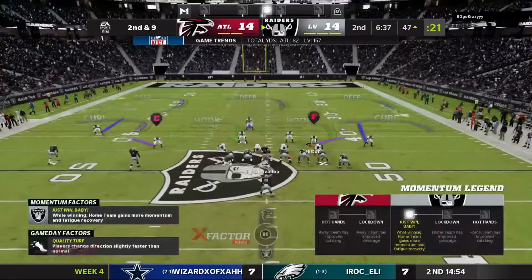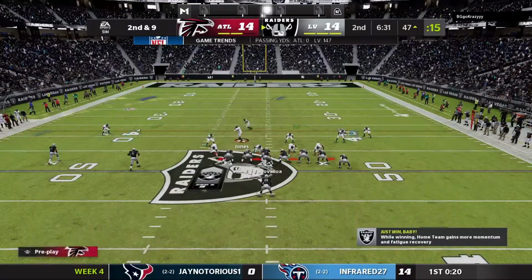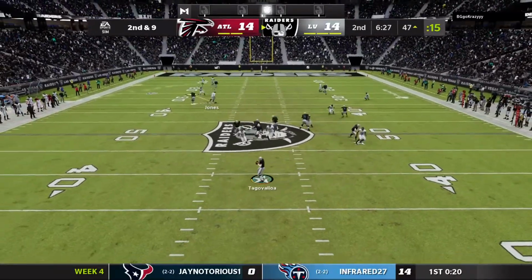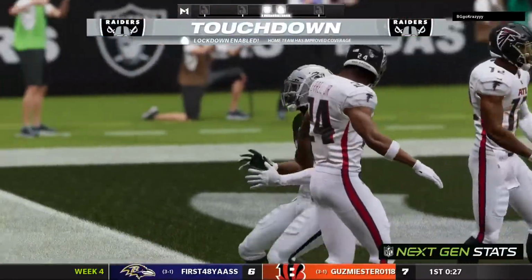Here's 2nd and 9, just a yard on that last run. They fake the handoff. Now Tua. He'll let this go deep for Ruggs. And that is caught. It's Ruggs. Touchdown, Vegas.